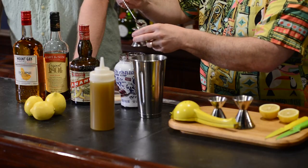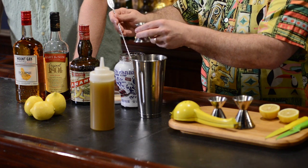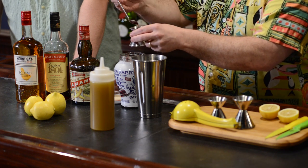Okay. And so we're using the creme de banana from Tempus Fugit. It has a really nice, rich roasted banana. I love it. It's super tasty. I've also used Giffard, which works just as well. And then here, I measure out my juice. So half ounce? Half ounce. Usually it's 8. I might get 7 here.